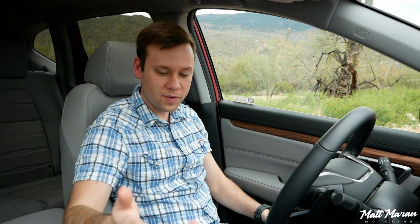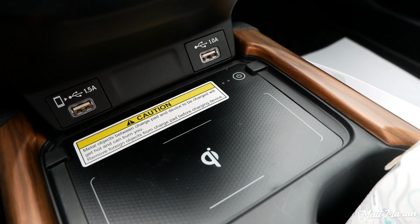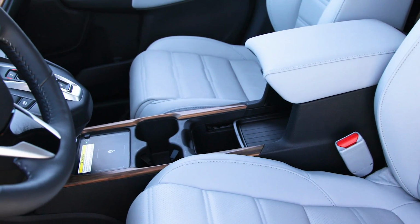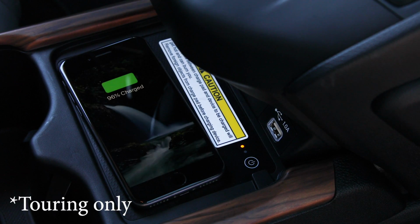But you can put it into sport mode as well if you want a little more oomph. Coming beneath that, though, you have two USB jacks now, which they previously were in the center console here. They've pulled them out in the open here, which I appreciate. That way you don't have to dig into the console in order to get to them. But you do have this wireless charging pad here in the higher trims, and that's good.